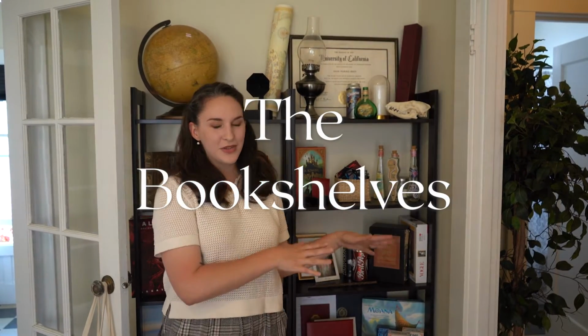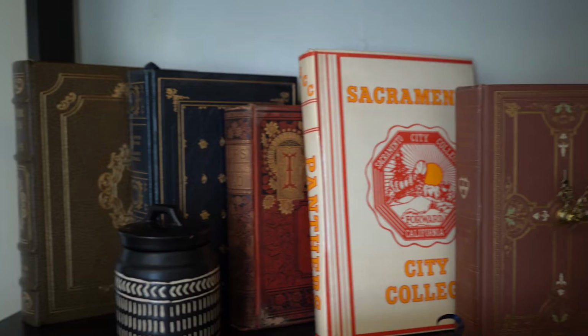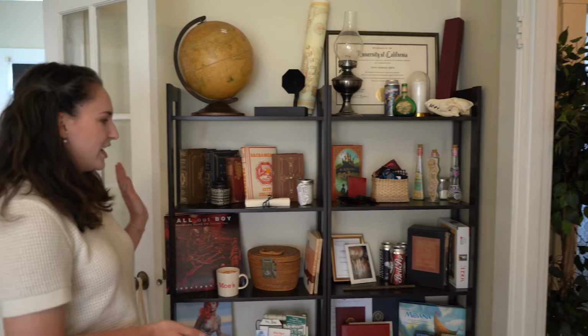So when you come in through the front door, there's that little foyer entrance, and you come in through here and you have my bookshelves. I call them bookshelves. I don't really keep a lot of books on here because it's mostly a place to display all of my knickknacks. I like to call myself a crow. I like to collect little things and put them on display.